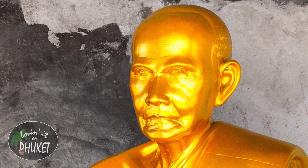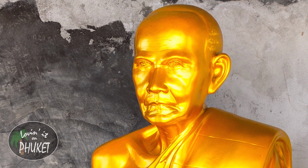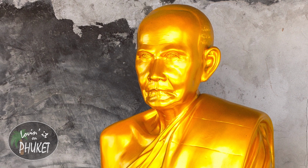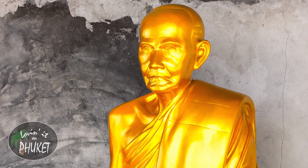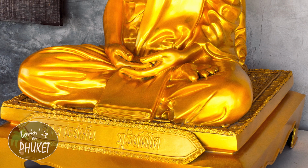Luang Pu Mun, born Ayan Mun in Ban Kam Bong, a farming village in Ubon Ratchathani, was ordained as a monk in 1893 and spent the remainder of his life wandering through Thailand, Burma, and Laos, dwelling for the most part in the forest, engaged in the practice of meditation. Mun's mode of practice was solitary and strict.